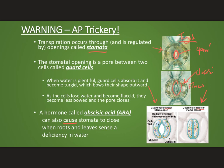Abscisic acid actually will cause stomata to close if the plant starts to detect a lack of water. So basically, if the roots that are in the ground detect that things are getting dry, they will send this hormone up the plant and cause the stomata to close even before the osmosis effects would get to the leaves. The roots can send this signal and close those pores so that it doesn't keep giving off water.